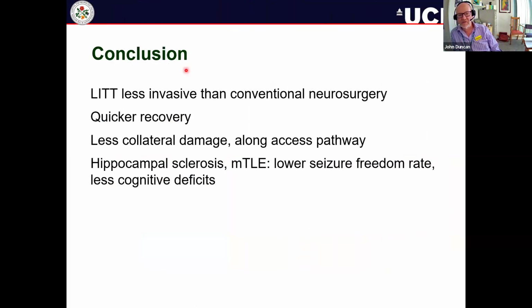So I think we can conclude from this that LITT is certainly less invasive than conventional neurosurgery. There's quicker recovery. There's less collateral damage along the access pathway. We've discussed the role of this in hippocampal sclerosis with lower seizure freedom rate, but also less cognitive deficits. And I've illustrated to you how one can use LITT as a suitable treatment for some neocortical temporal lobe epilepsies. And thank you for your attention.